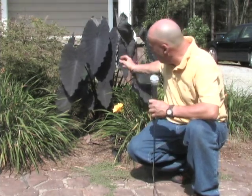Another chore for the month of October is to dig up some of your summer flowering bulbs that quite often will not last our winter. Some of those might be things like caladium, dahlia, canna, gladiolus, and some of the elephant ears. So the month of October, get out there, dig up those tubers or divisions and store them.